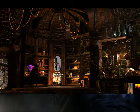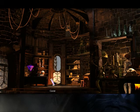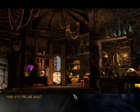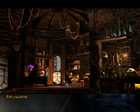And you can try to get it out the window here, but what if the wind just blows it back inside? No, I'll have to find a better way to distribute it. Yes. But we got Crow. Hold on to this vial, okay? Oh, sure, holding on to stuff is a specialty of mine. What for? I'll let you know.